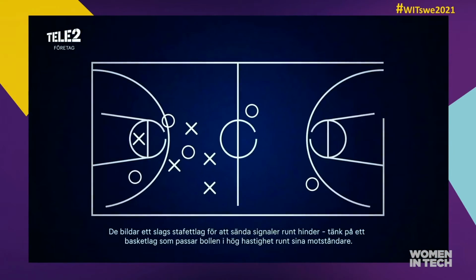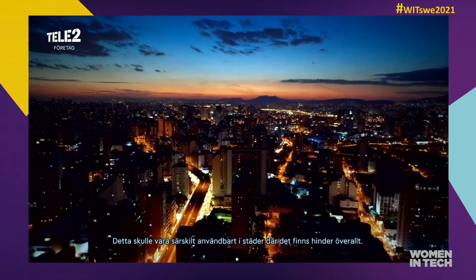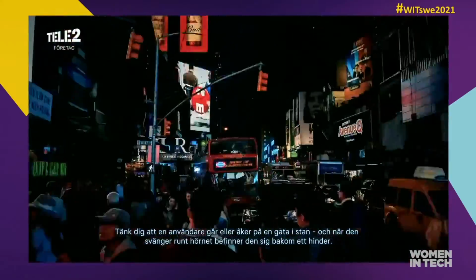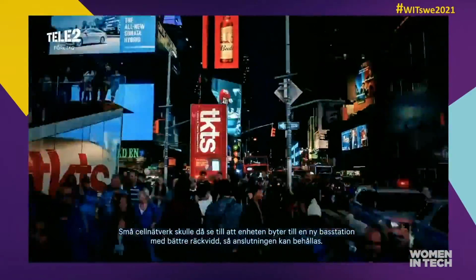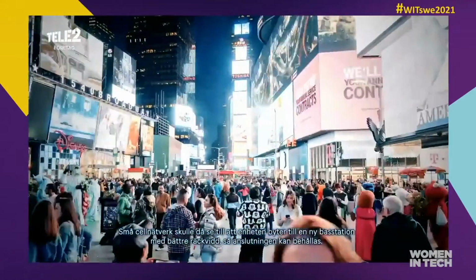Think of a basketball team passing the ball at high speed around their opponents. This would be especially helpful in cities where there are obstacles everywhere. Just say a user is walking down a city street, and when they turn the corner, they move behind an obstacle. Small cell networks would mean their device switches to a new base station with better range, allowing him or her to keep their connection.